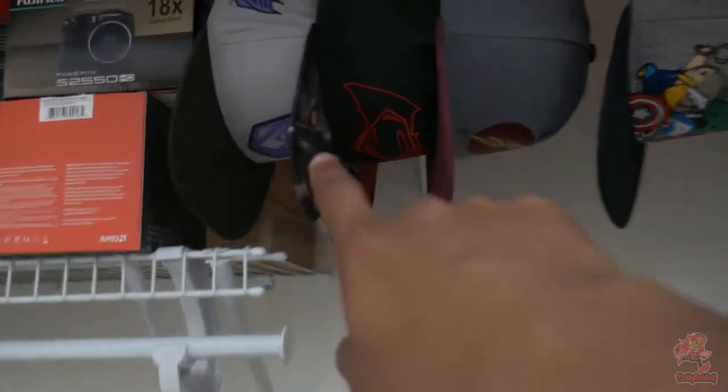My hat collection, I need more hats, by the way. I most definitely need more hats. So we have like Batman, we have like Flash, we have like Marvel, Star Wars, some more Star Wars hats. Yeah, I need more hats, by the way. I also have these hats too. I have like an Australian hat, and they have like a cowboy hat. Super lit, super duper lit. But yeah, there's not much else in the closet.